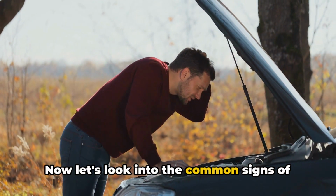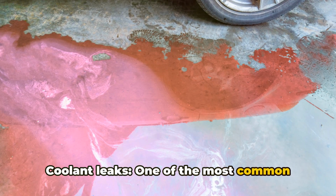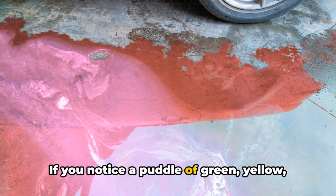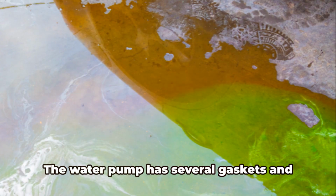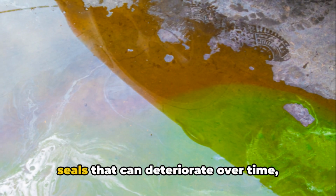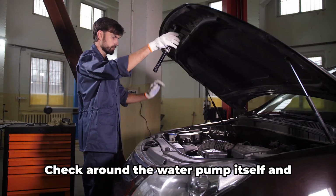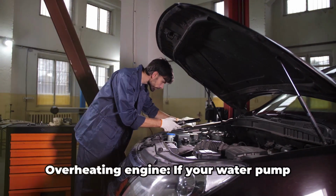Now let's look into the common signs of water pump failure. Coolant leaks. One of the most common signs of a failing water pump is a coolant leak. If you notice a puddle of green, yellow, or pink fluid under your vehicle, there's a good chance it's coolant. The water pump has several gaskets and seals that can deteriorate over time, allowing coolant to leak out. Check around the water pump itself and the hoses connected to it for any signs of leakage.